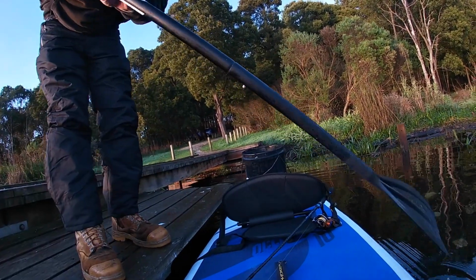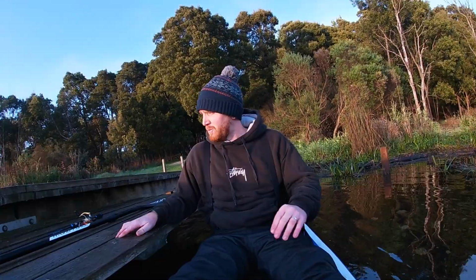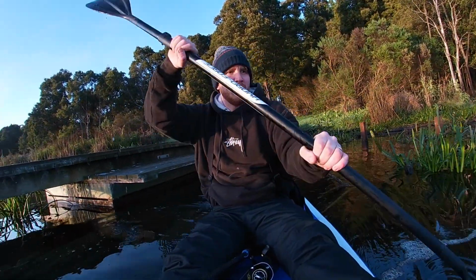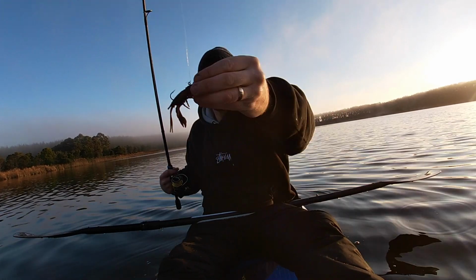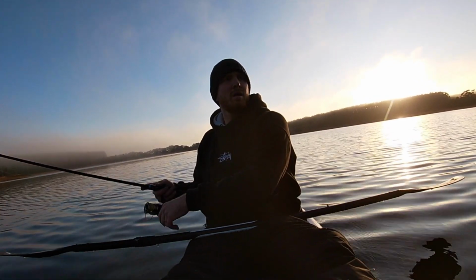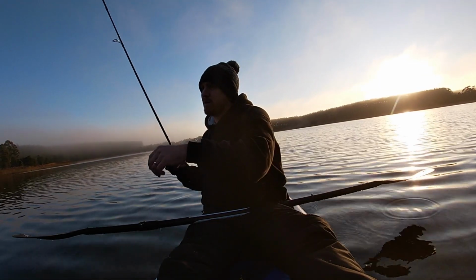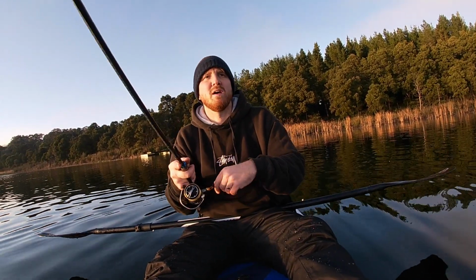Is this gonna work? I have no idea, I'm just hoping. Get out of there. What a morning. First cast, see how it goes. The cray, without getting snagged up, hopefully. Beautifully clear water. Just got to find the big gills. Oh, no, just hitting a little bit of weed there. It's a very, very big soft plastic, but we just want to get the big girls.